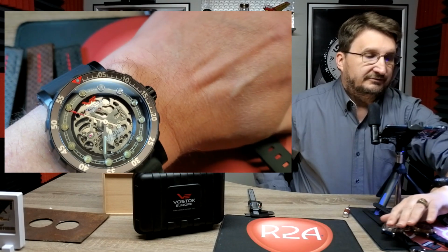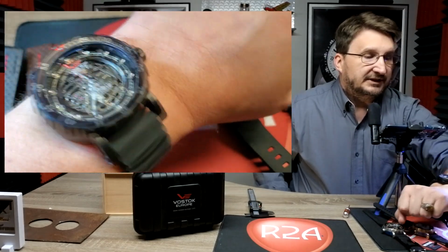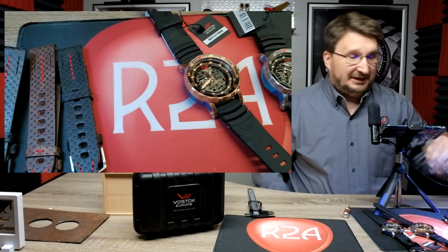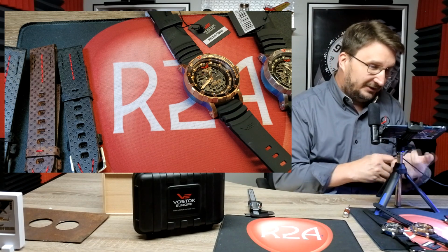So I don't have a big wrist, but I don't have a small wrist. I can wear this watch very, very comfortably. In fact, I might just decide that this one's so comfortable that I keep it. I will have an engine in my own personal collection at some point. If that doesn't tell you something right there, I don't know what will.